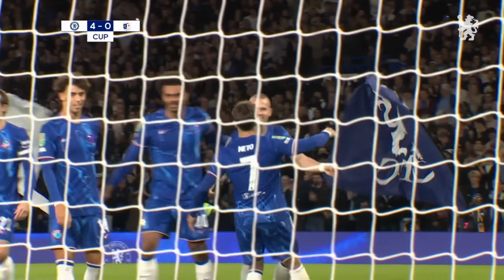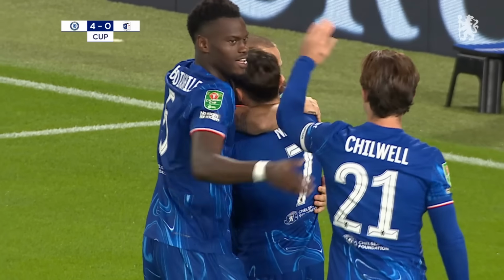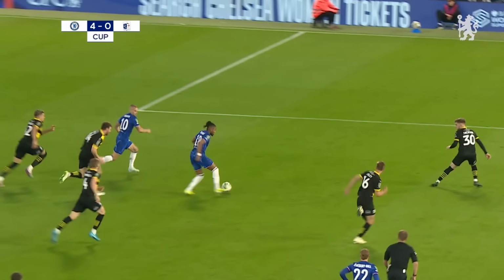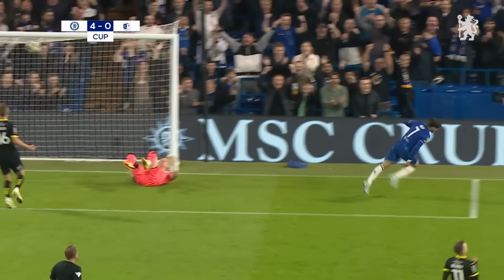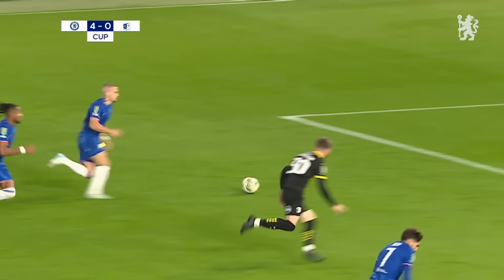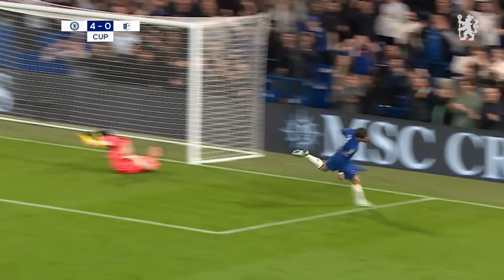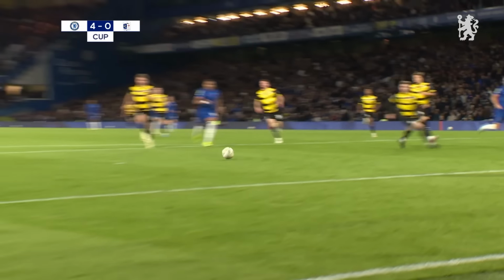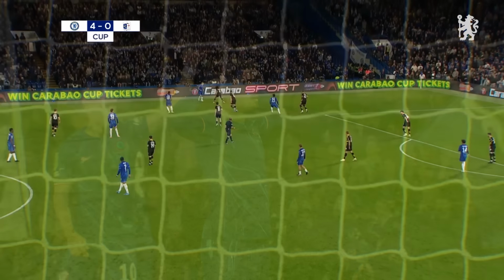Less than 3 minutes after the restart, the Blues find the net again. It's a special moment for Neto. It's Chelsea 4, Barrow 0. Yeah, there was a little bit of hesitation from the centre half there. Allowed Nkunku to knock the ball down. Eventually got it himself. Played a great little ball. Timing was perfect into Mudryk, who slid a ball across the 6-yard box for Neto. An easy tap-in, but it was a great move, unselfish. The pace on the ball was perfect, and as I said, it was a simple tap-in for Neto at the far post.